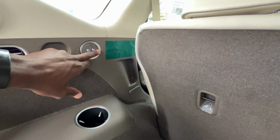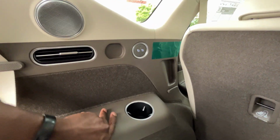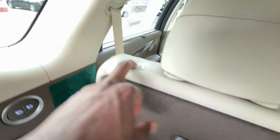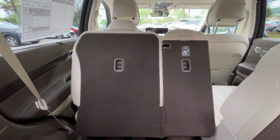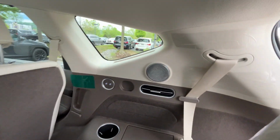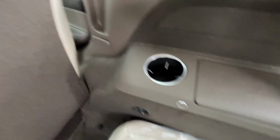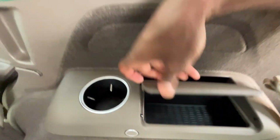So this will be for the third row. I thought that was for the second row, so my bad there. But you can tumble that here and then you can slide it up. So pretty nice. And I like that you have a speaker back there as well. And then here, additional storage.